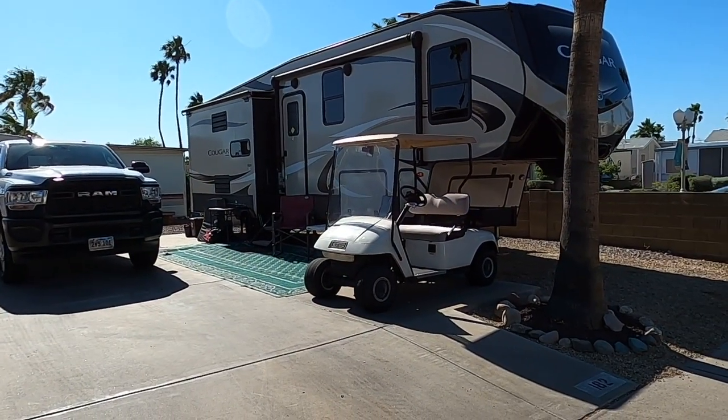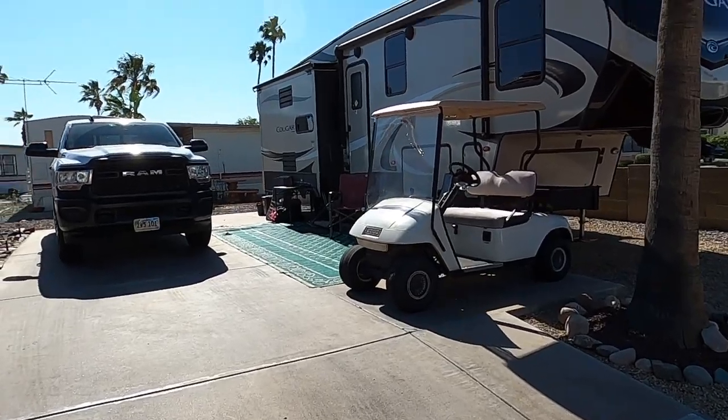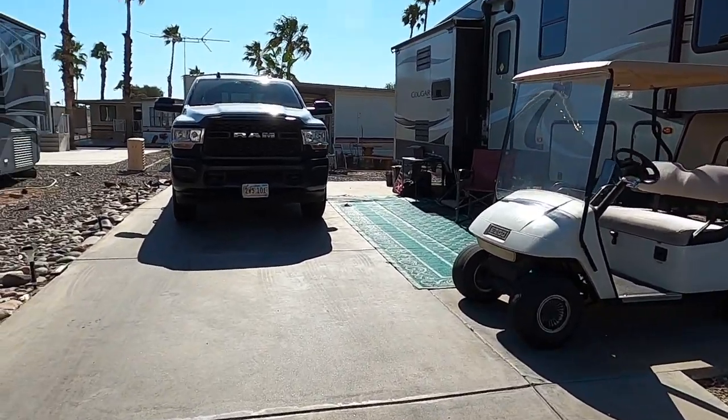So this is travel day. Still need to take the golf cart back. We've had it for the season. That's been a lot of fun, being able to travel around in that thing. Got a lot of packing up to do, but most everything is gone. So we'll get on with it right after this.